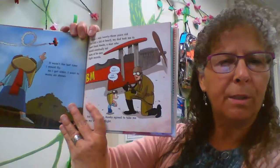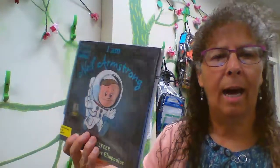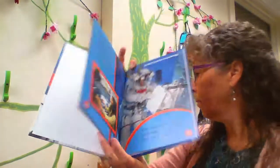And what I really loved about this book was it was told from the perspective of Amelia Earhart as a child. And so that book was included in the letter A backpack, as well as from the same series, I Am Neil Armstrong. Then we also had a book on astronauts, and again, we would ask the child to find the letter A in that title. This is a level 3 blast-off reader, so I wanted to show you the difference between the amount of text from a level 1 to a level 3. And then finally, we included Amazing Inventions, Aircraft.